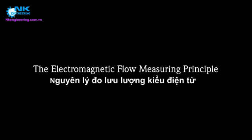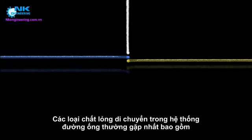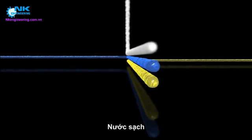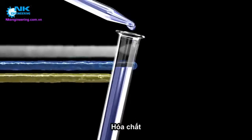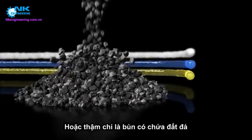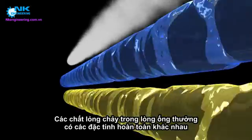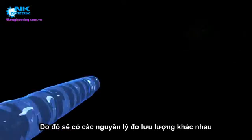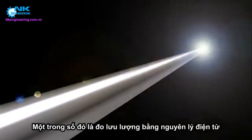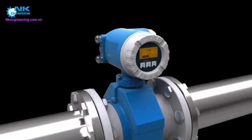The most diverse substances are transported and distributed in piping systems every single day. They may include drinking water, fruit juices, chemicals, or even slurries containing stones. The fluids flowing through pipes often have completely different properties. Consequently, there are different principles for their measurement. One method is flow measurement based on the electromagnetic principle.